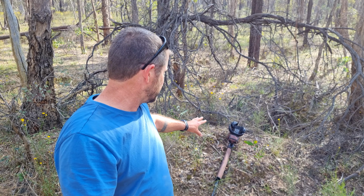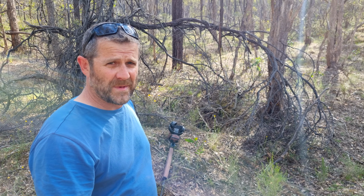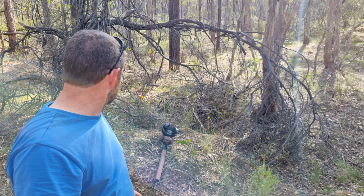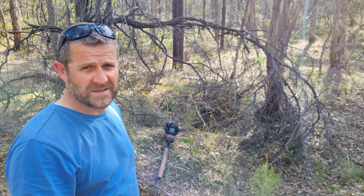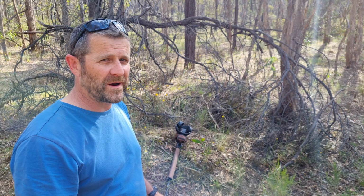Well, that's pretty cool, 2 little bits of gold, and as you can see, you've got a little pile of mullock here. There's a hole just there, so it may have just been thrown out of that hole, but where there's one, there could be more, so I might run over this little mullock and see if we can get another one. But there's a bit of a tree collapsing in on it too, so I might have to move a few sticks out of the way. Never know, might be one hiding under it.